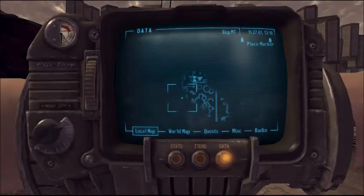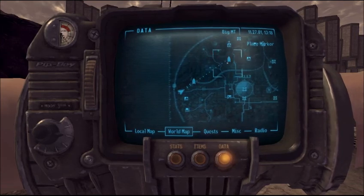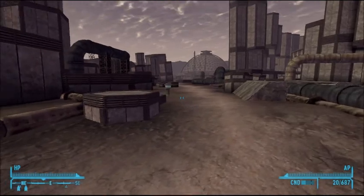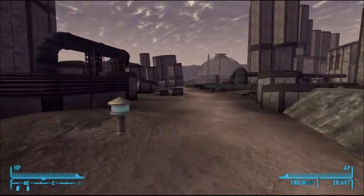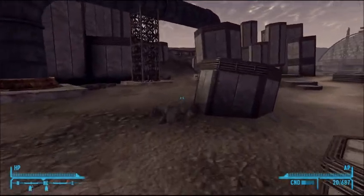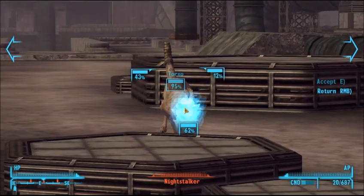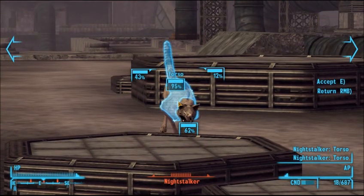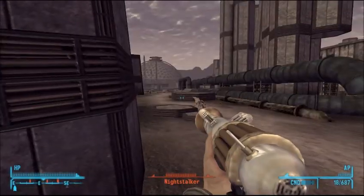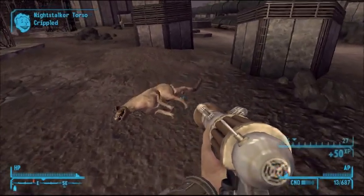Okay, two more places to go. One's right down the road, the other one's way over there. We're both in a straight shot, so I guess we're just gonna hoof it and see what kind of horribleness tries to kill us on the way. That seems to be the kind of way things have been going lately. Oh great, look, it's a Night Stalker. That's a wonderful thing. And you're gonna get shot in the butt. Or in the head.